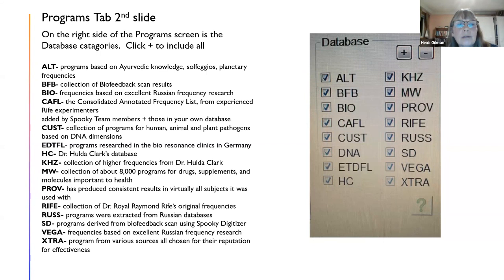EDTFL, programs researched in the bioresonance clinics in Germany. HC is Hulda Clark database, and KHZ is a collection of higher frequencies from Dr. Hulda Clark. MW is collection of 8,000 programs for drugs, supplements, and moleculars important to health.